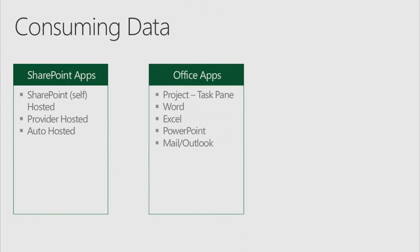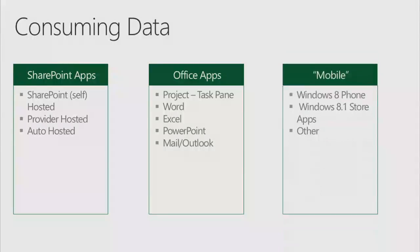Then we also have the Office apps, right? We have Excel, Word, PowerPoint, Project. So you have the task pane in the middle. What kind of information are you going to pull down from Project to give to your users? These are desktop apps currently, but I can see that they might go to the store, modern design. And then this whole notion of mobile: Windows Phone, Store, other iPads, things like that. So these are the different kinds.